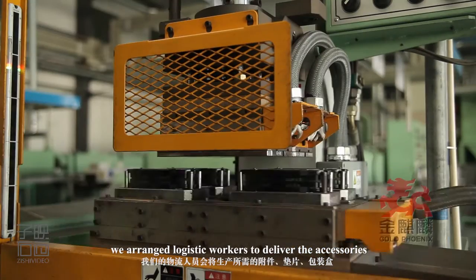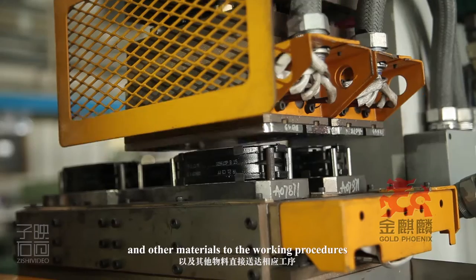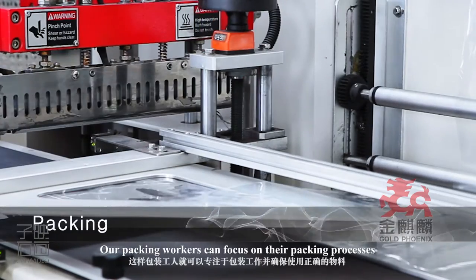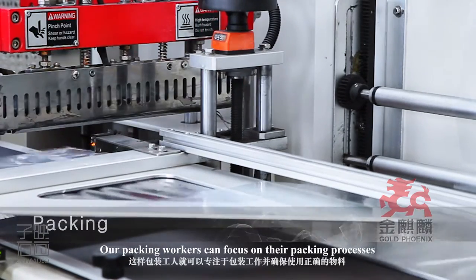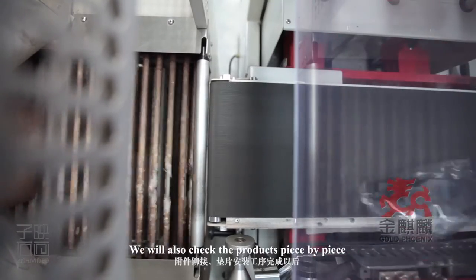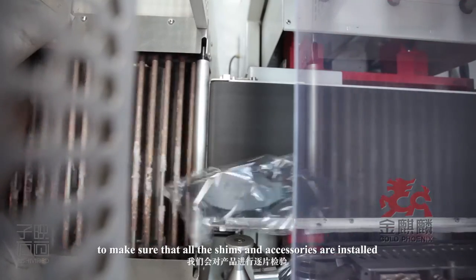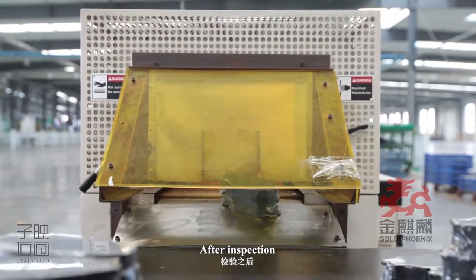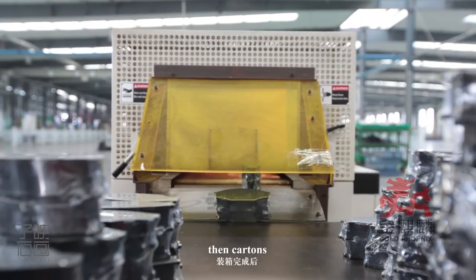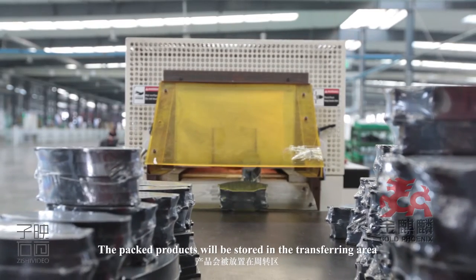We arranged logistic workers to deliver the accessories, shims, color boxes, and other materials to the working procedures. Our packing workers can focus on their packing processes and use the right material. We will also check the products piece by piece to make sure that all the shims and accessories are installed. After inspection, the products will be shrink-wrapped and packed in boxes, then cartons. The packed products will be stored in the transferring area.